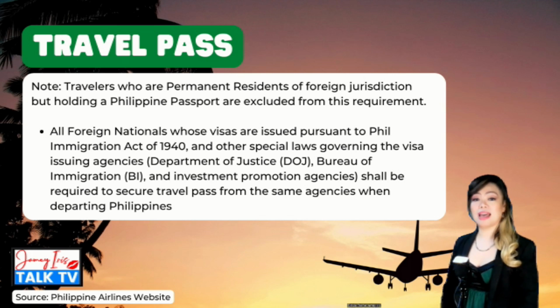Now, who needs a travel pass? From the Bureau of Immigration. Please note, travelers who are permanent residents of a foreign jurisdiction but holding a Philippine passport are excluded from this requirement. Now, all foreign nationals whose visas are issued pursuant to the Philippine Immigration Act of 1940 and other special laws governing the visa issuing agencies, the Department of Justice or DOJ, Bureau of Immigration, and investment promotion agencies, shall be required to secure a travel pass from the same agencies when departing the Philippines.